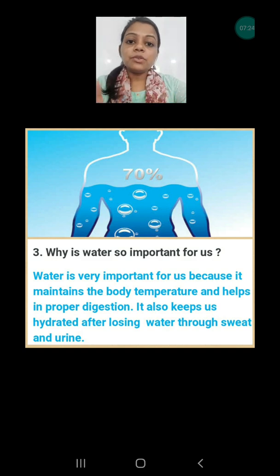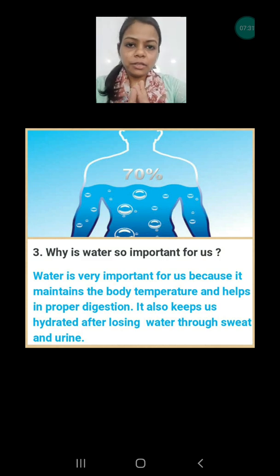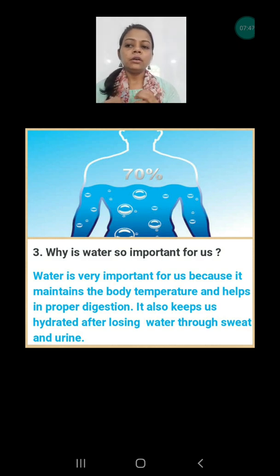Next, water is also very important for our proper digestion. I told you, whenever we are drinking water, we don't have to drink it just after eating the food. Wait for 30 to 45 minutes and then drink the water. We have to drink a lot of water because for proper digestion, our food should be in paste form, and that will be better if we are drinking a lot of water. So it plays a very important role in digestion.